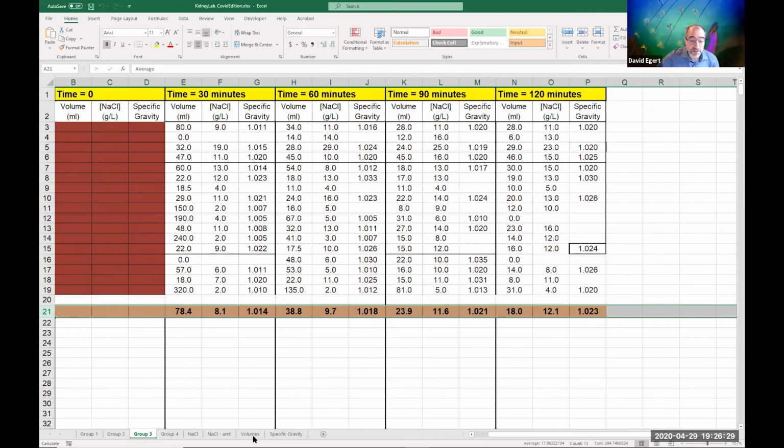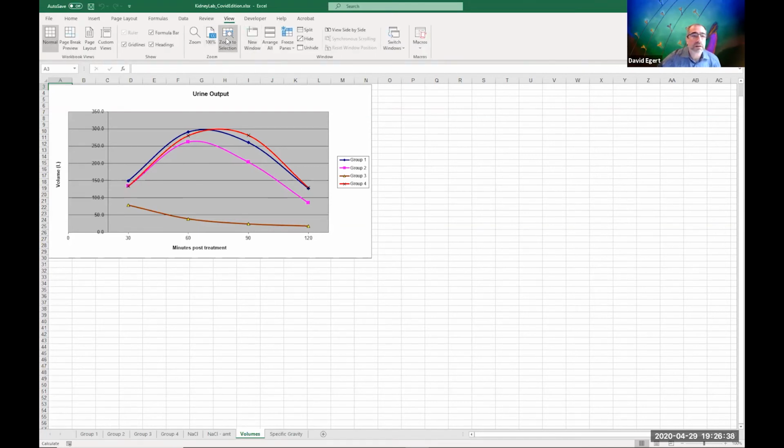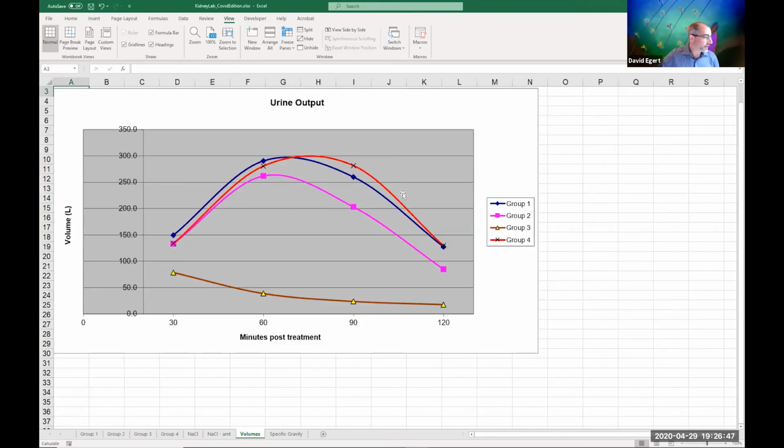So let's take a look. Let's start with volumes. Let me zoom in here. I can do view, zoom. About 150 is probably right. Pretty nice. So first thing, group 3 obviously is way different than groups 1 and 2 and 4. So real obvious, all the groups that drank 800 mils of water peed out way more than the group that only drank a tiny little bit, the little 80 mils of water, the little shot glass of water.